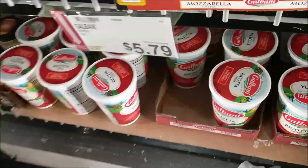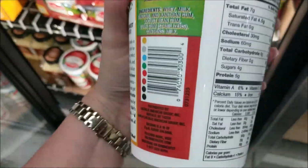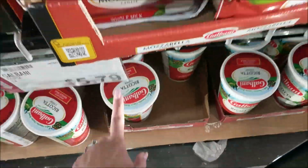$5 for anybody who can tell me where the ricotta cheese is. So this brand traditionally has sugars added into the ricotta. I'm gonna check it to see. Yeah, it's got 4 grams of sugar per 1/4 cup. I am not going to get this and substitute something else.